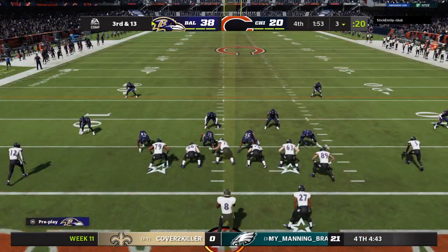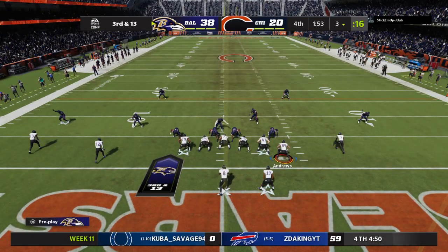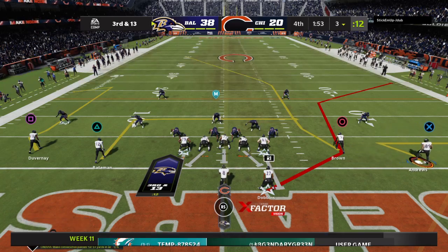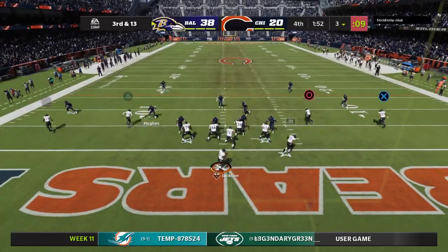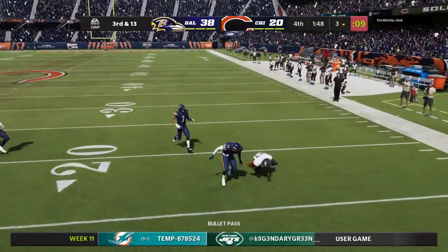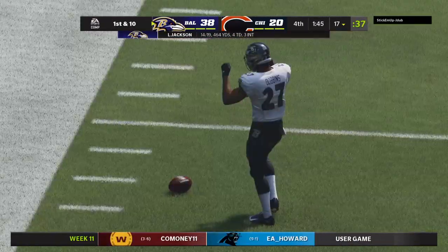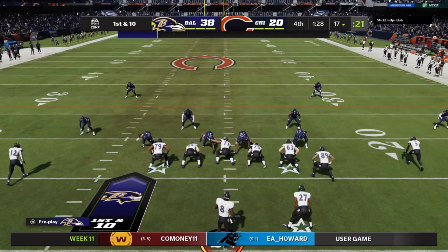Maybe worse than the loss of yardage, they also lose the down. So now it's 3rd and long. Here's Jackson. And that'll be complete to Dobbins. And he will have a Ravens 1st down as they're able to get the 3rd down conversion.